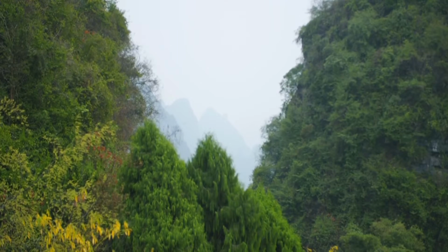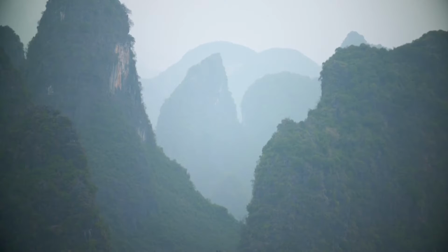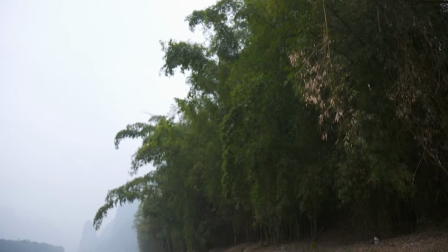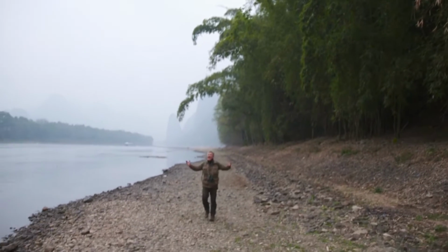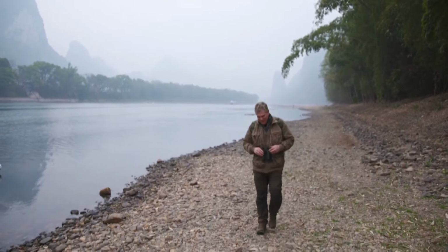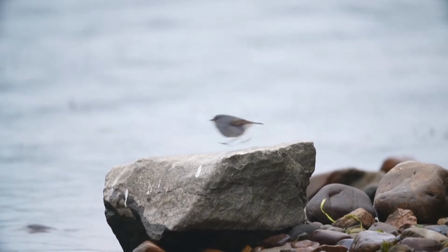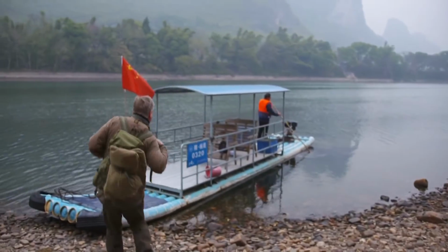The steep hills and thick jungle make it a difficult place to explore on foot, so I'm heading down to the river. This whole landscape was sculpted by the relentless action of water. So what better way to explore it than to get down on the water itself? Ni hao!